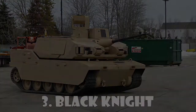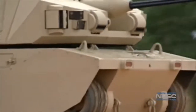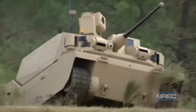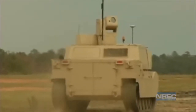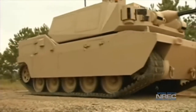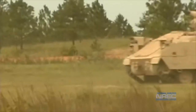Black Knight. The Black Knight prototype combat vehicle was developed by BAE Systems. It is an early prototype, which demonstrates advanced robotic technologies. The vehicle is currently being tested and evaluated by the U.S. Army. The Black Knight can be used for missions that are too risky for a manned vehicle. These include forward scouting, intelligence gathering, and investigating hazardous areas. The Black Knight is equipped with a 25mm cannon and coaxial 7.62mm machine gun derived from the Bradley.